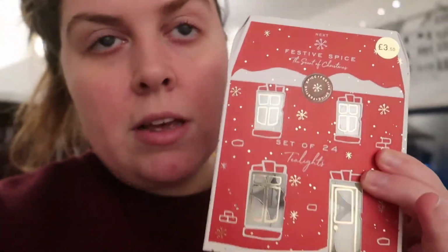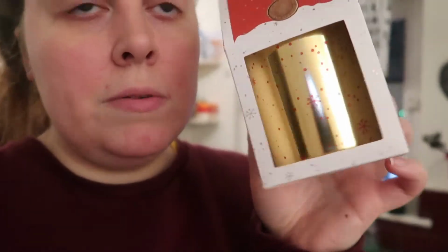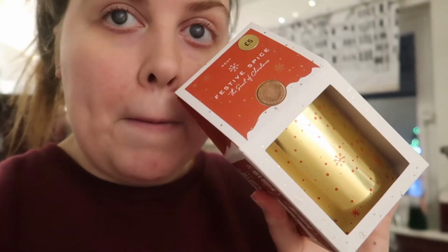These are little tea lights, same scent I believe. They smell so amazing. Again, £3.50. Just some little tea lights because, you know, I love a candle. This is the exact same scent again because I just love it, and it's a big candle. I love the gold. This one was £5. It's great, I love it. I'm going to burn that just now, I think.